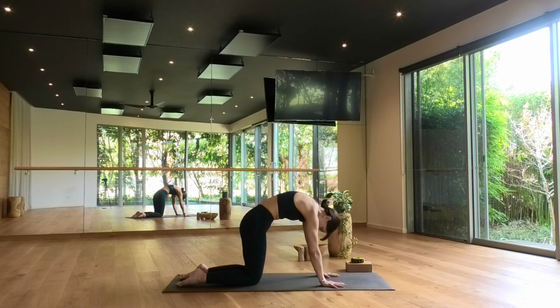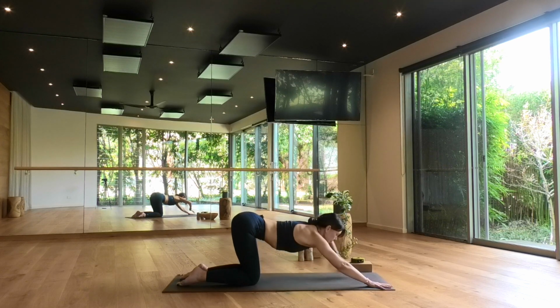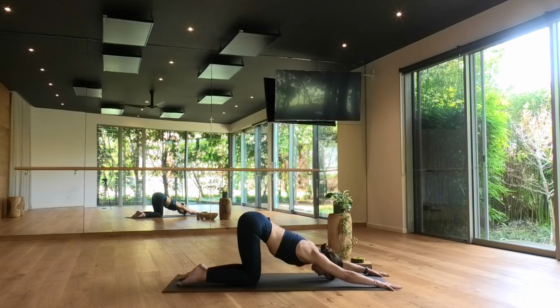And coming back to a neutral spine, take the next few breaths to move into Anahatasana, keeping your hips stacked over your knees. Walk your hands forward and wide, and then melt your chest toward your mat. Giving yourself every opportunity to move gently toward your edge. So you're cultivating a quality of being compassionate with your body as you move it.